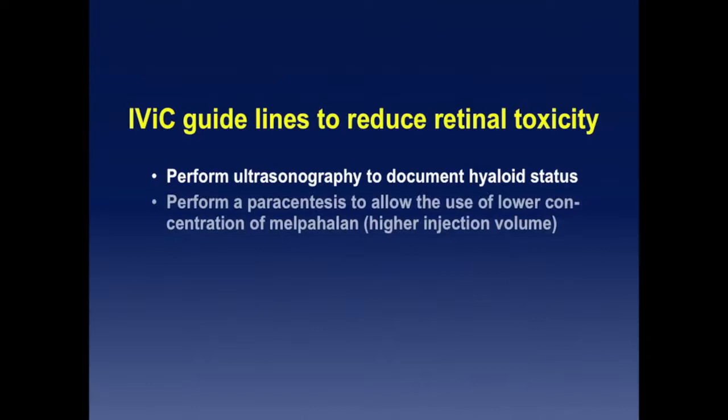You have to perform a paracentesis. I recommend it, it's so easy. I use a 34 gauge needle. There is no leakage, no complication. You do it under the microscope. It allows you to remove 0.1 or 0.2 milliliter of aqueous, the same amount you will inject in the vitreous.